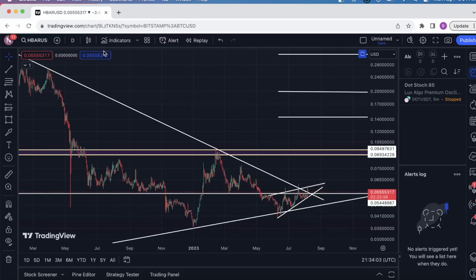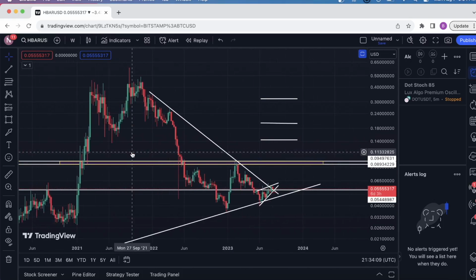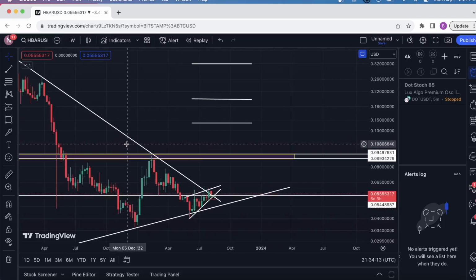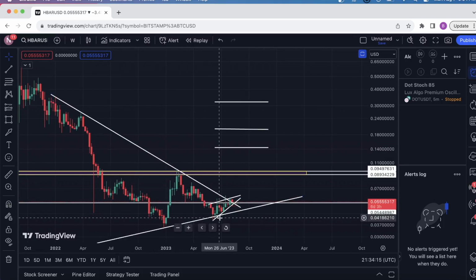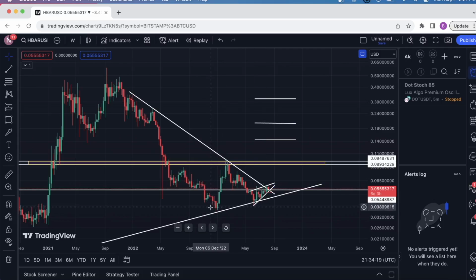Okay, so I'm going to zoom back out to the weekly time frame, and let's take another look at the macro here. This price action's not bad. This can be a potential double bottom here. I mean, this one's higher. We basically had a low, then we put in a higher low. So this could be the ultimate bottom in this cycle.